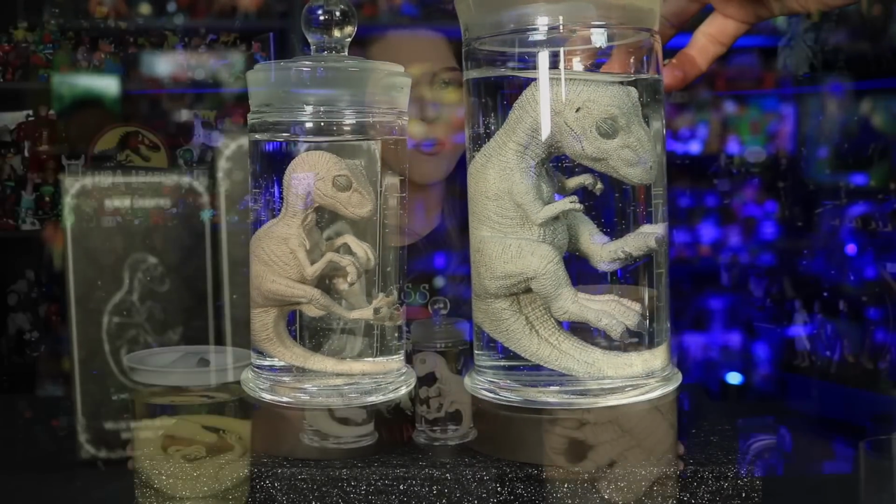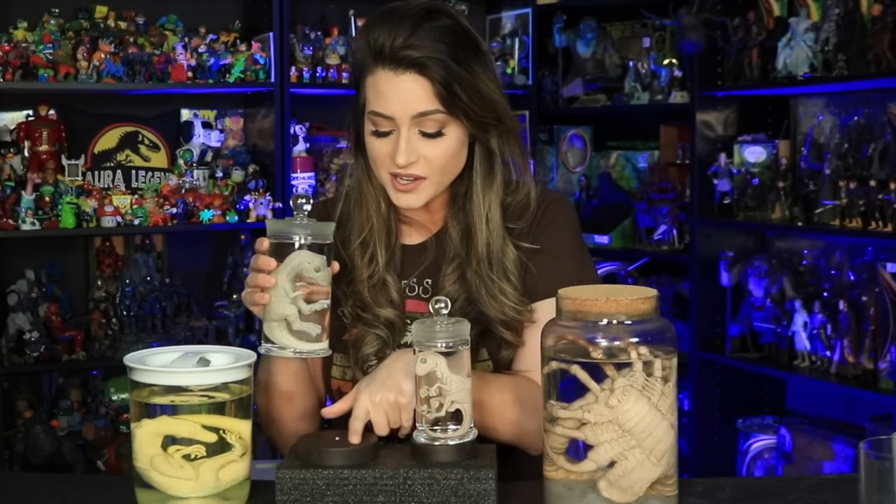So once again, a big thank you to Big Bad Toy Store for sending these guys over for me to take a look at. I can't wait to put these guys in my collection. I'm just gonna fortify this guy a little bit with some kind of grip here to make it nice and flat, and so he's not gonna slide. Same with this guy as well. I will add some stuff around the light here just so it's more grippy.